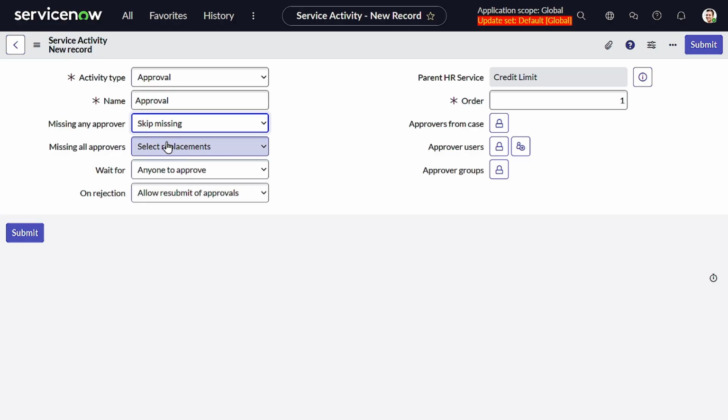I will just skip it, because we'll be sending the approval to the group. Missing all approvals: if all approvals are missing, I prefer to go to close incomplete only. Wait for anyone to approve, yes, not. And on rejection, allow resubmit of approval. We'll keep this as is. The order will define which activity will go first. So I generally give 10, 20, 30.